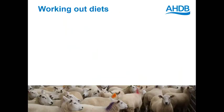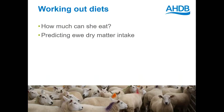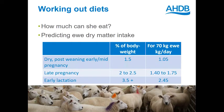So in terms of working out diets, it's not easy to do calculations on a webinar, I know, but I'm going to have to take you through one or two, not too many, I promise. Working out diets. So the biggest thing we have to estimate is the dry matter intake of the ewe. How much can she actually eat? So we need to predict it. You say it's not a precise science, but we have some guidelines for you. So in terms of a dry ewe, we tend to use a figure of 1.5% of her body weight. So a dry ewe post-weaning or early mid-pregnancy. So for a 70 kilogram ewe, we're looking to an appetite of about just over a kilogram of dry matter.